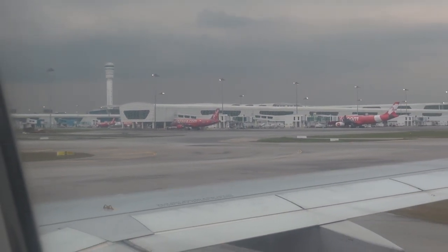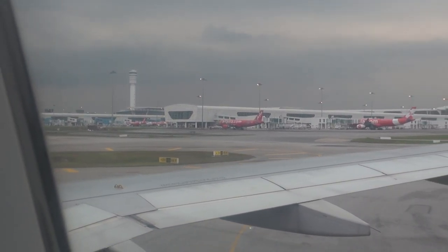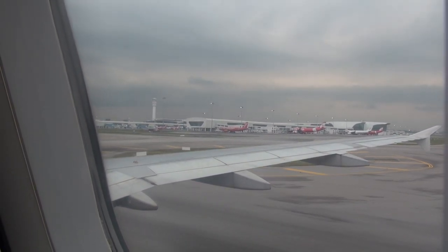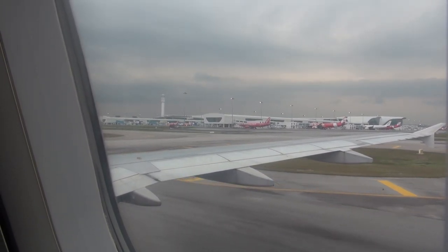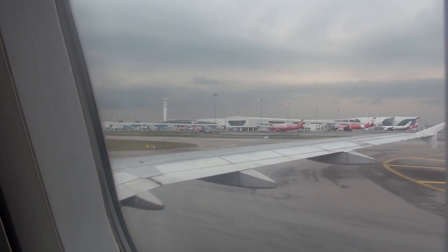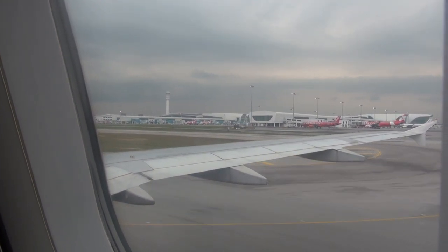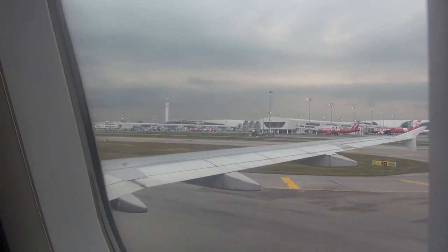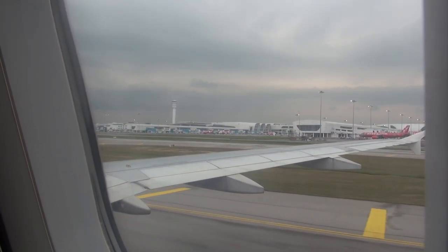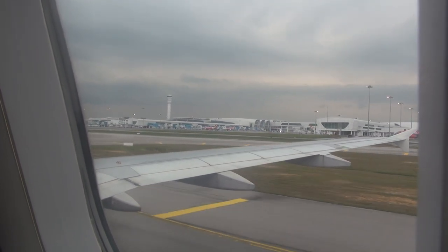Ladies and gentlemen, we have just landed at Kuala Lumpur International Airport, KLIA Terminal 2. The local time now is 10 past 7. For your safety, please remain seated until this aircraft comes to a complete stop, and do take care when opening the overhead compartments. Please check that you have got all your luggage with you. It was a pleasure having you on board, and we hope to see you again soon. If you need any assistance on arrival, please contact our ground staff. On behalf of AirAsia, we'd like to thank you for flying with us, and have a pleasant evening ahead.